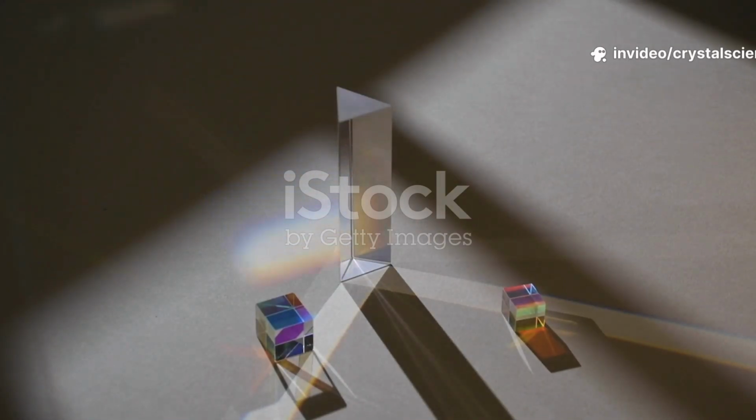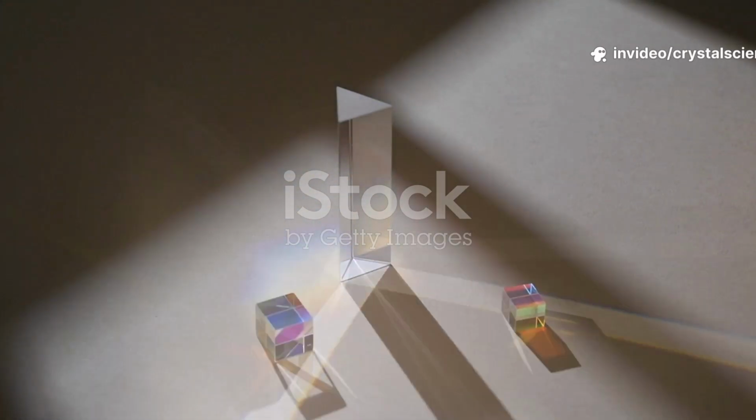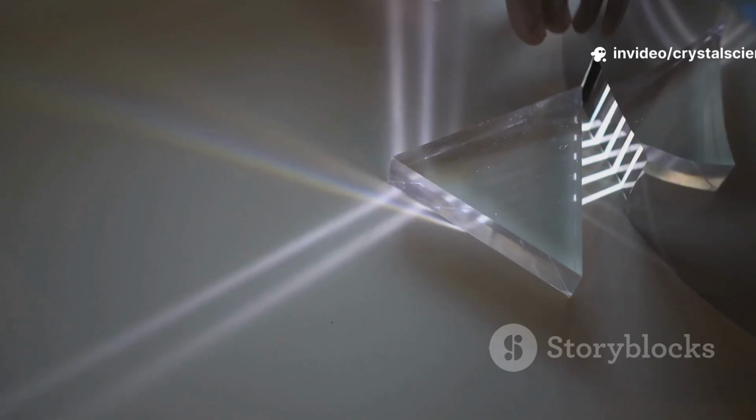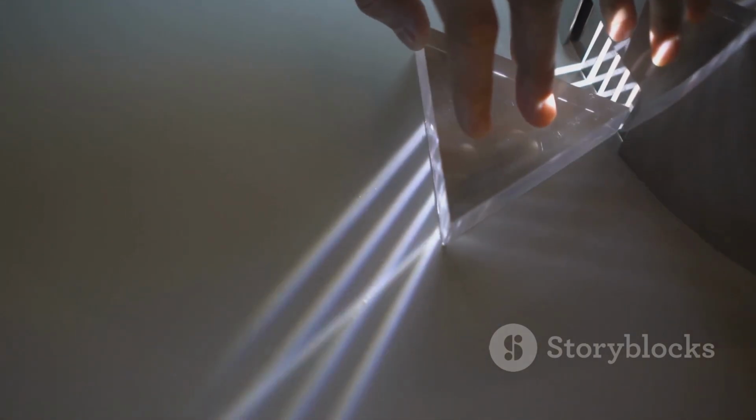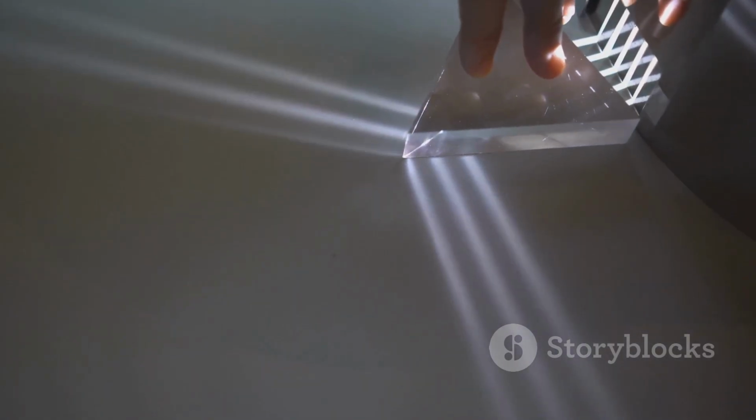Here are a couple of fun facts. Pink Floyd's famous Dark Side of the Moon album cover shows a prism splitting light into colors. Prisms don't just split light. Some are designed to reflect it multiple times inside, which is how many cameras and binoculars work.